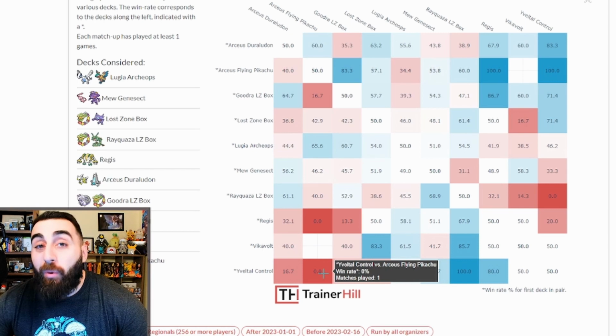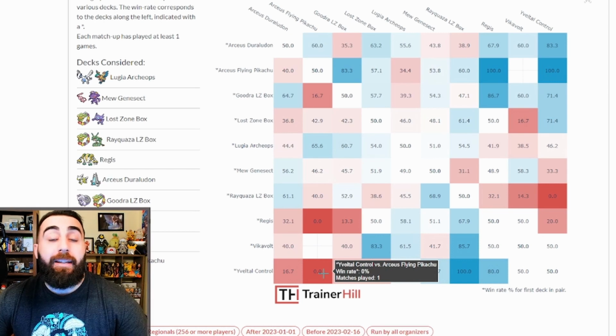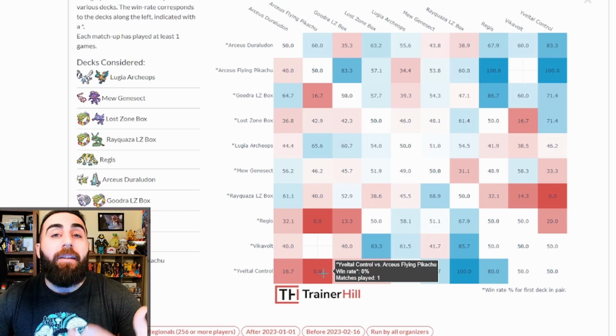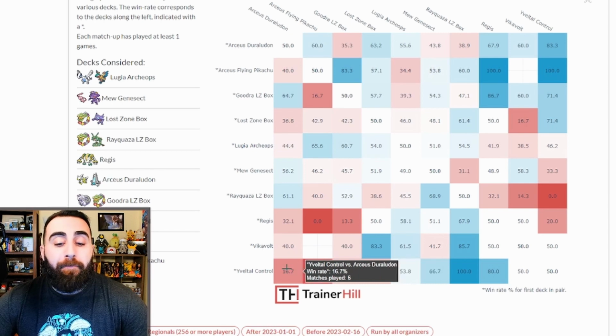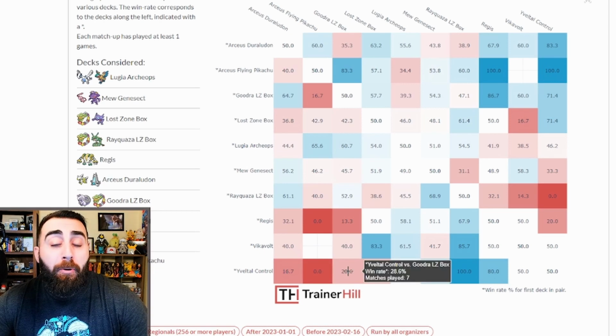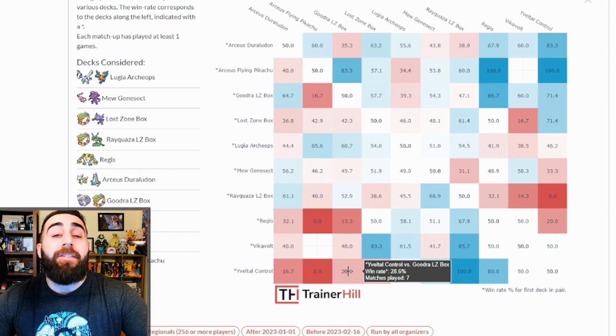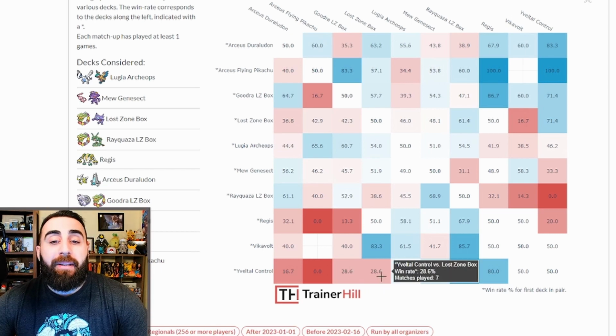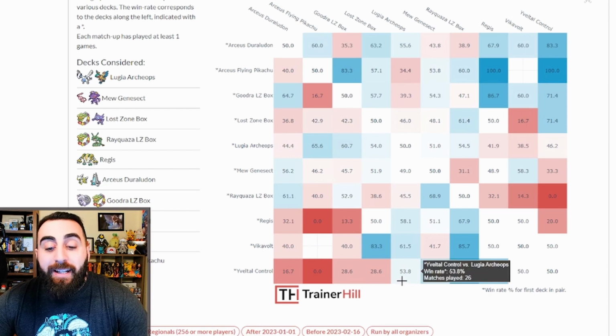Starburst is really annoying. Being able to accelerate energies can be really annoying for something like a control deck. So if you manage your energies well, I could see why the control deck would lose. I also see why they lose to Arceus Duraludon, because if they're relying on mill tanks and things that can't be hit by Vs, Arceus Duraludon just kind of shreds right through it. Single prize Pokemon aren't affected by something like a mill tank, so a Cramorant can easily one-shot a mill tank. Same thing here. And then you win against everything else, right?